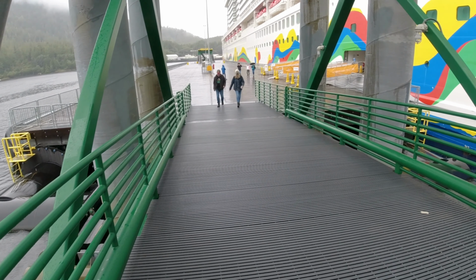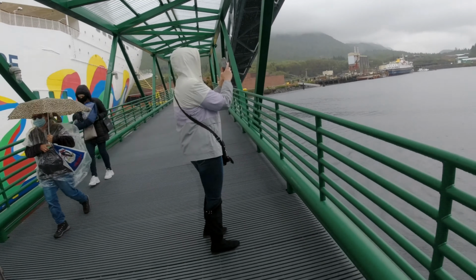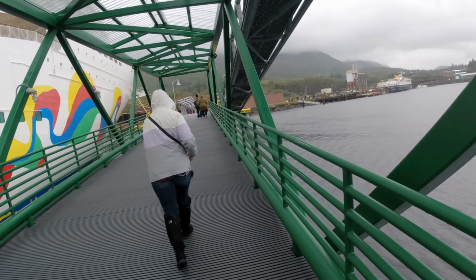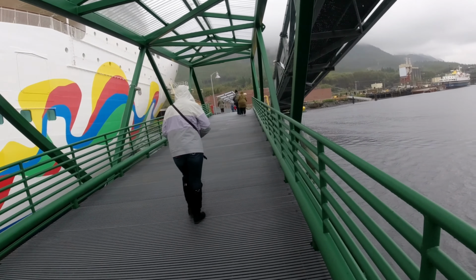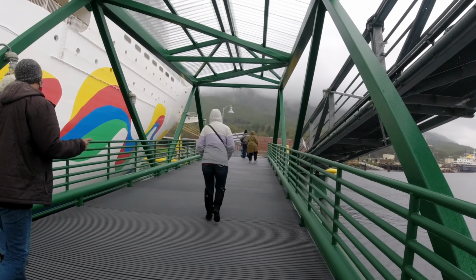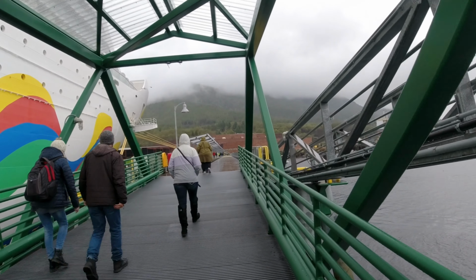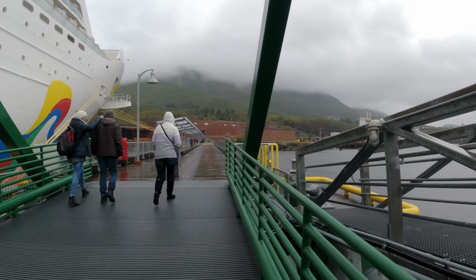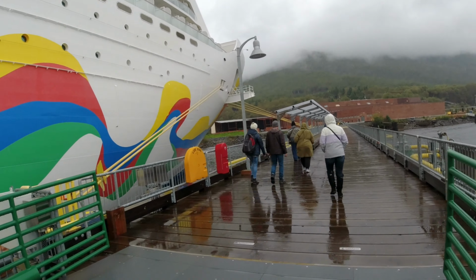So this is the ramp off the ship, heading towards, I don't know what we're heading towards. It's a building at the end of this covered walkway. We'll figure out what it is. Nice day for ducks. It's raining and it's chilly. Of course, I don't see any ducks. I don't even see seagulls.